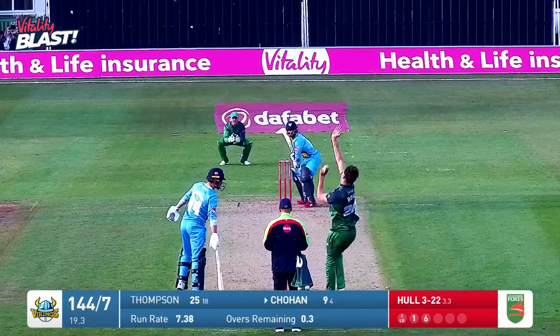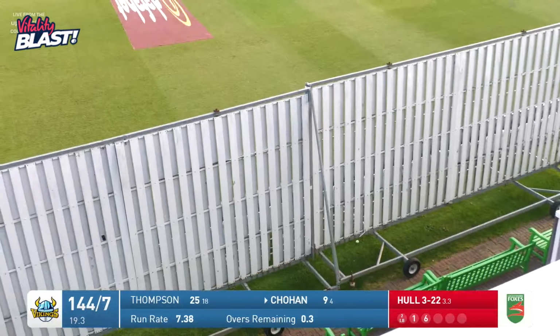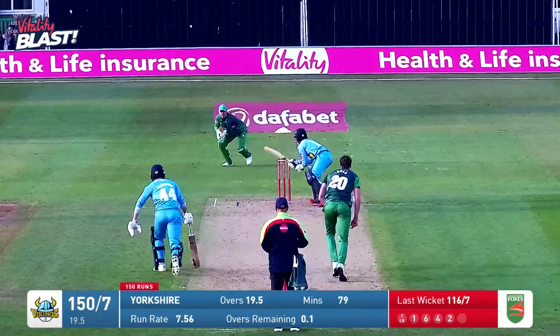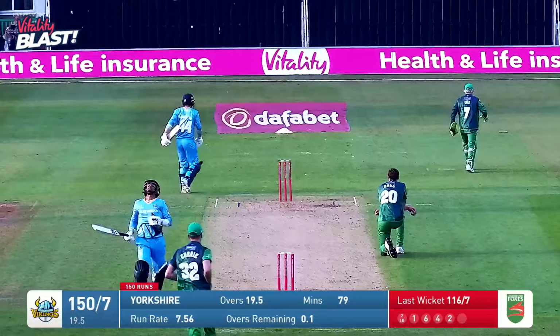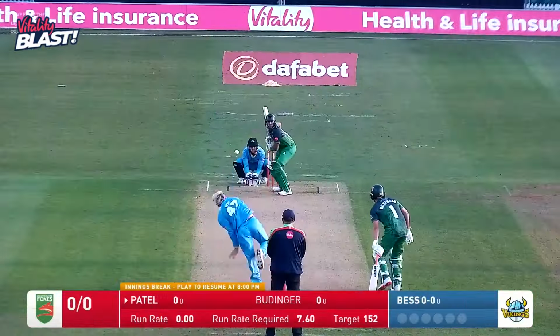Chohan is in again to Chohan. Down the leg side, it's going to be 4 more. Just helped round the corner. I think he got something on that. Yes, he did. Bowls to Chohan, outside off stump. Chohan had backed away. The throw misses. Hull doesn't bother. They acknowledge the bye. The bye is taken. Well, Cox threw the ball at the stumps. Had it hit. And swept for 6.